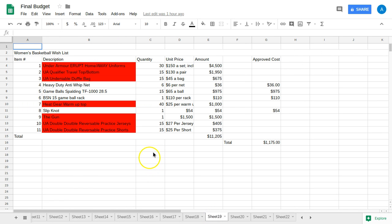Next is women's basketball. Once again, uniforms and stuff like that. It's not their year. Duffel bag, they can purchase it. Ask the Booster Club, fundraise. Same with practice stuff. They're fine there. Practice stuff works well. And then the gun, we have one that'll work just as well.